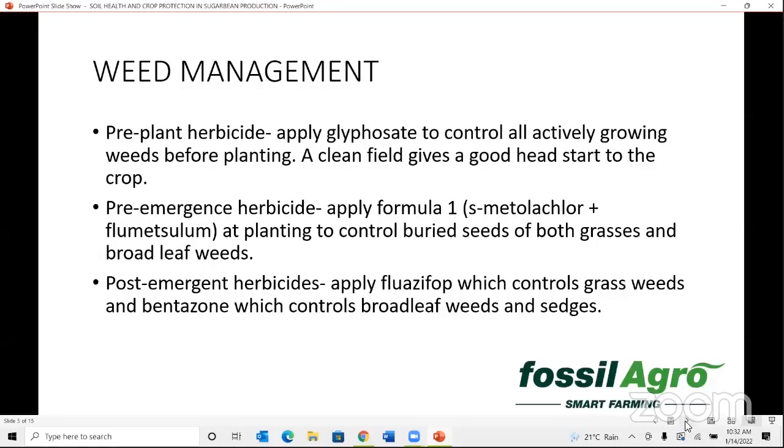For our post-emergent herbicides, in the controlling of grasses, we have got fluazifop, which is the herbicide which controls your annual grasses, such as your shamba grass. We also have your bentazone. Bentazone is mostly used to control broadleaf weeds as well as sedges in your sugar bean crop. Application rate of bentazone is 3 liters per hectare, and the application rate of fluazifop is 1 liter per hectare.